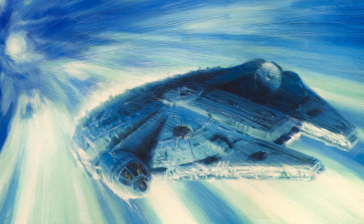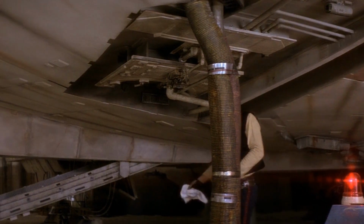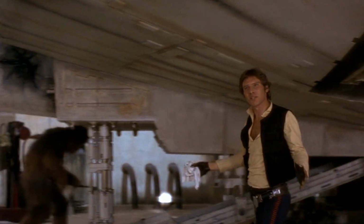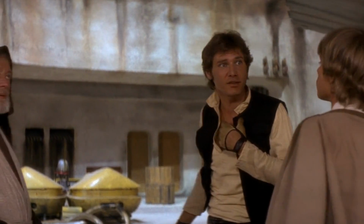In the first Star Wars film, or as millennials like to call it, A New Hope, Han says, "What a piece of junk." "She'll make 0.5 past light speed. She may not look like much, but she's got it where it counts, kid. I've made a lot of special modifications myself."